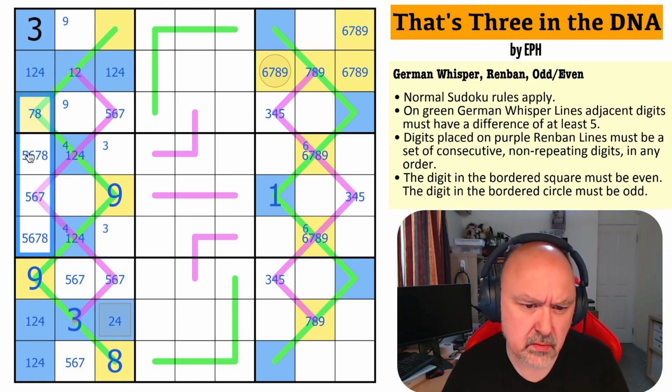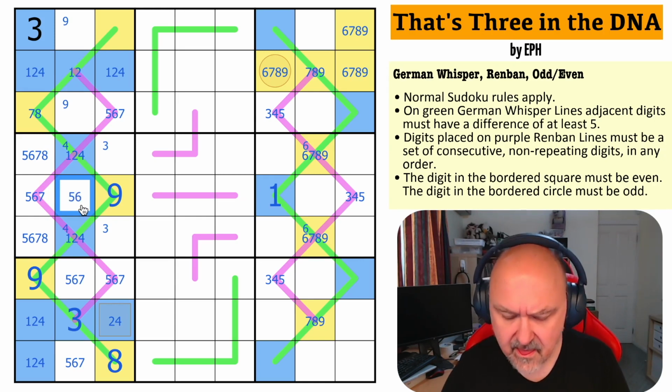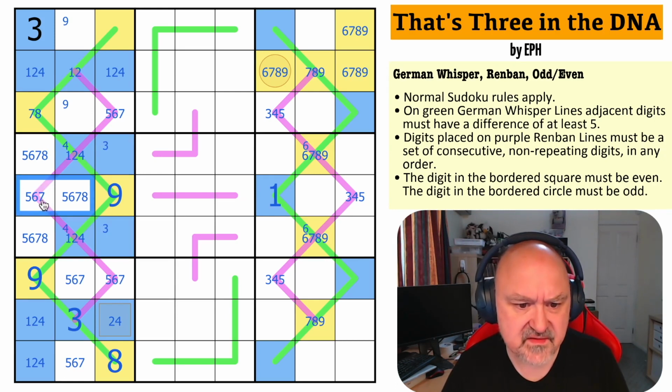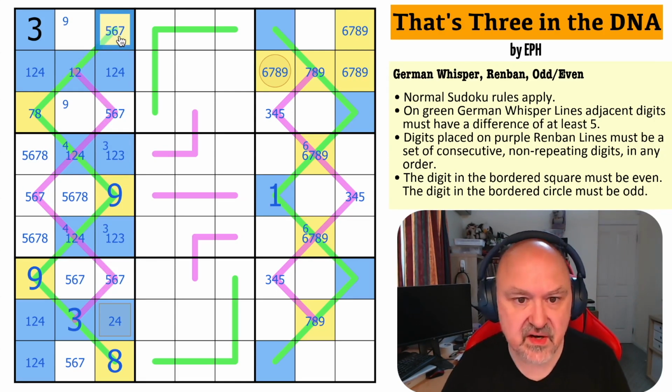So these are all five or yellow. Five has to be in here. And this is 5, 6, 7, or 8. So these are blue because I've got 5, 6, 7, 8, 9. These are blue. These are 1, 2, and 3 and must contain a 3. Of course, because these are 5, 6, and this is a 5, 6, or 7, and it's not a 5.